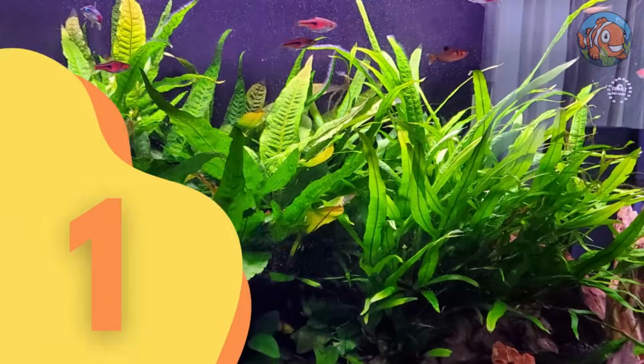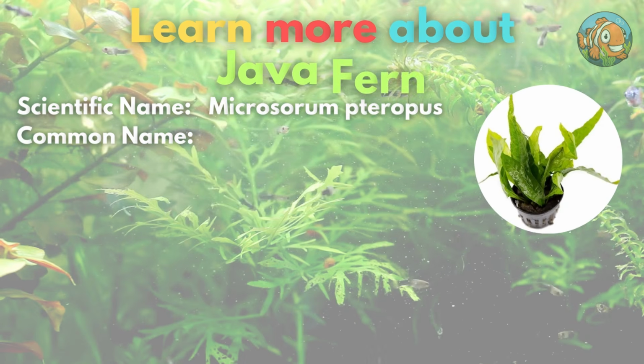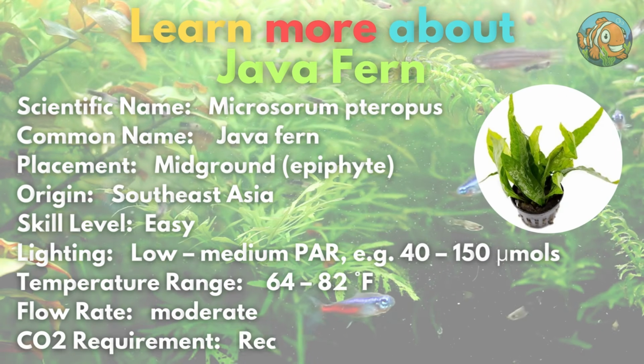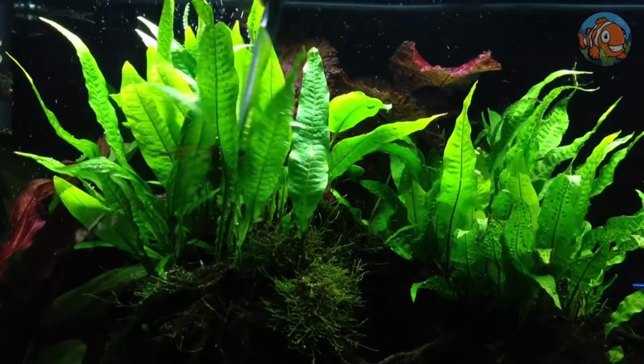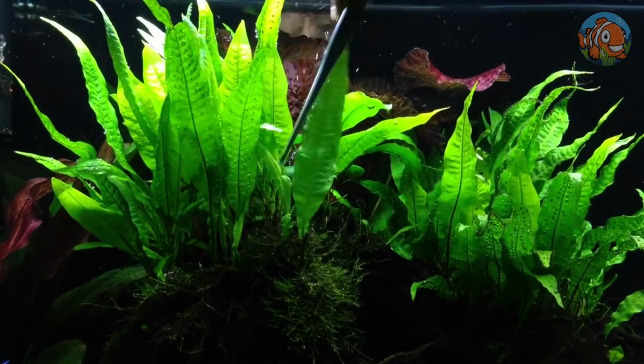Starting our list, let's talk about the Java fern. The Java fern is a fantastic aquarium plant for almost anyone. High light, CO2 injection, or even substrate are not necessary for the growth of this Southeast Asian fern. Additionally, they're resistant to fish nibbling due to its robust leaves.